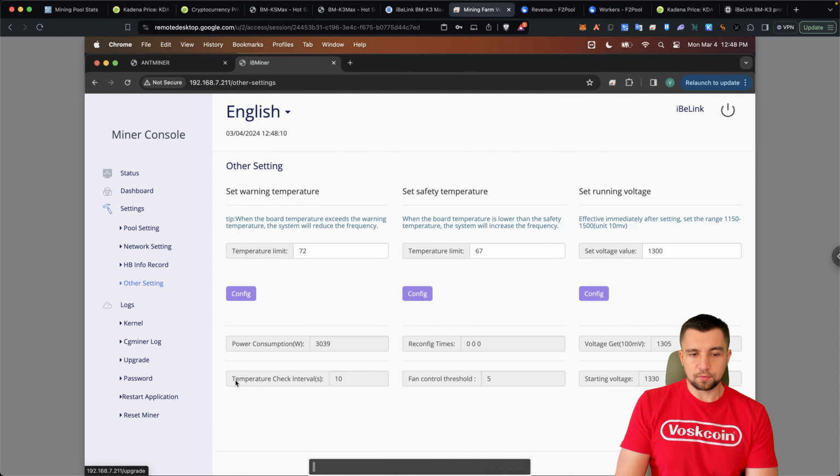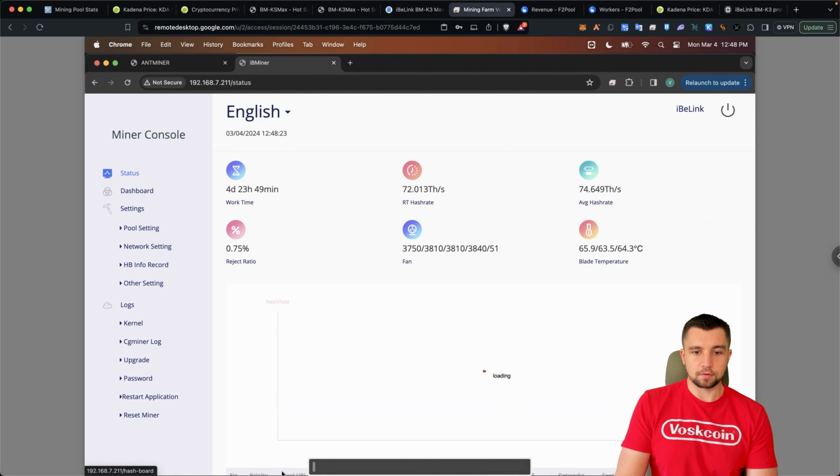If you want to restart the miner, the actual software, you can click restart application. You can reset the miner, which would be rebooting with the reset button. So you have all of that accessible here, as you would expect in your miner dashboard.